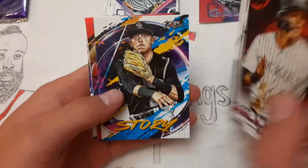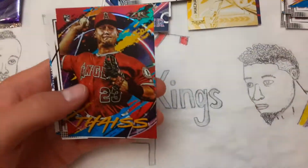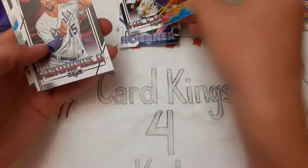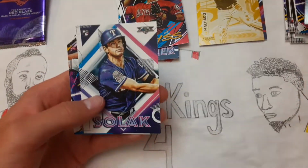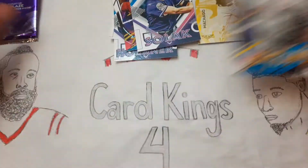Okay. Hilliard rookie card. That's Sam Hilliard. Trevor Story. Oh, nice. A red rookie of Matt Thais. So that's nice. Whit Merrifield. Nick Solak rookie. And Trevor Bauer.